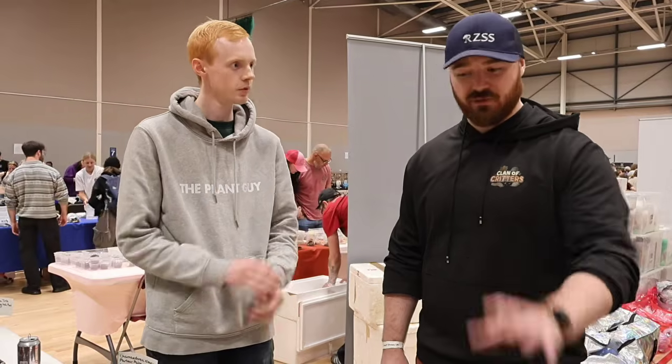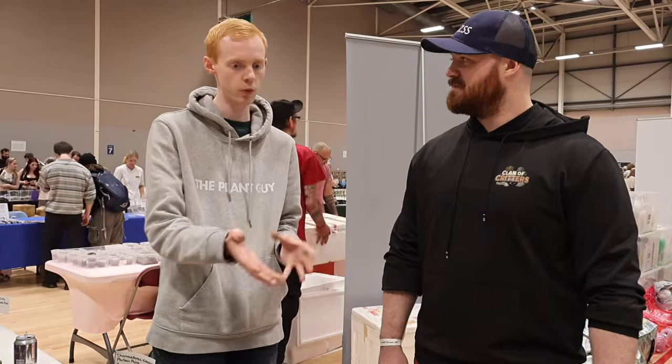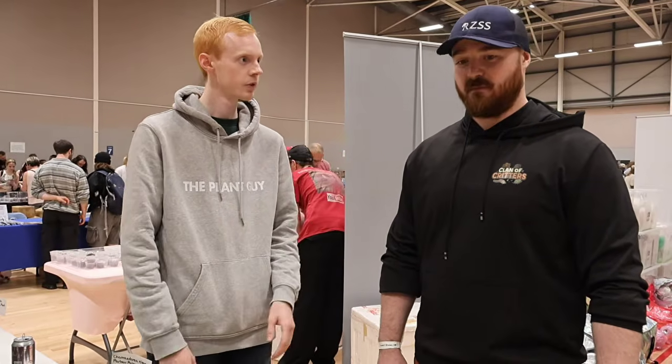These were quite expensive plants, weren't they? It's amazing to see them working their way down. Thousands of pounds a couple of years ago, and now they're obviously a lot more affordable, but still. It just shows you how the plant world changes and the things that come out.